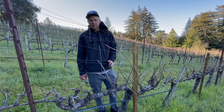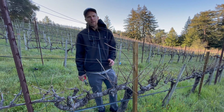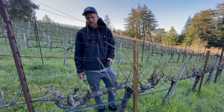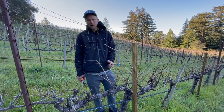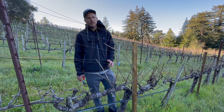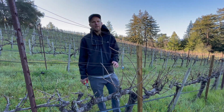Yeah, so right now we're just preparing for the coming year, leaving buds for the coming growth that will give us our fruit for next year. So this time of year, you're actually choosing the fruit that you're going to have at harvest. So it's a super important process. You have to have a very skilled team that knows what they're doing in order to leave the best spots possible that will give you the best fruit possible come the fall.